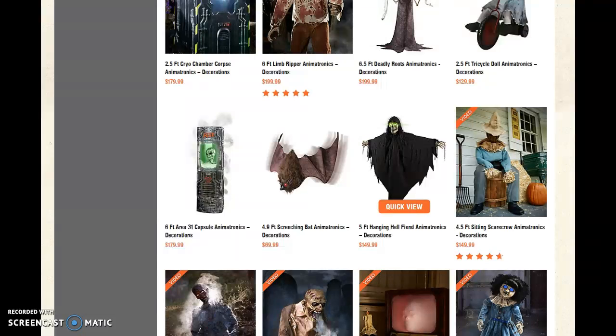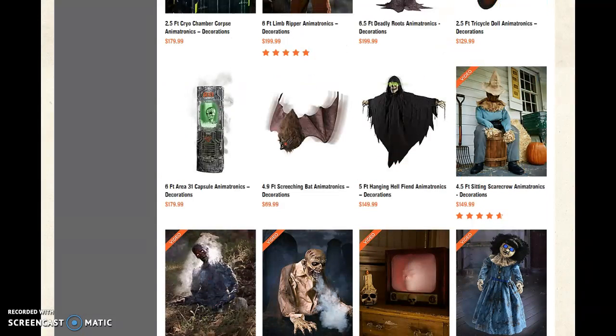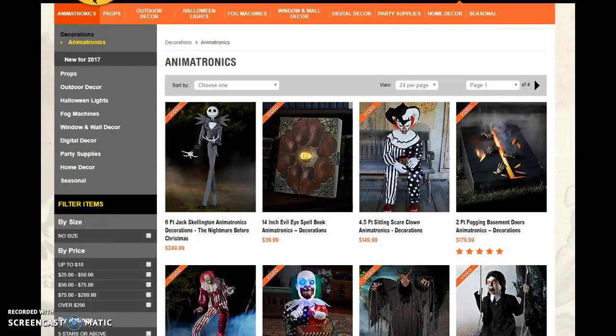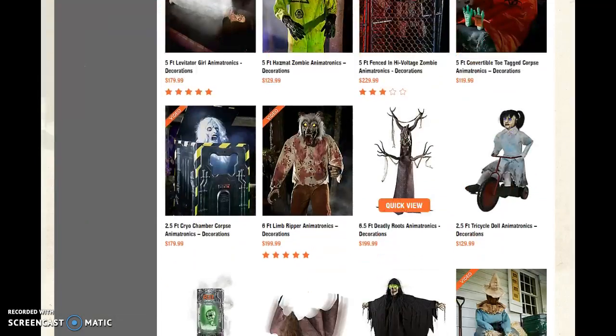So, you also look up here, Sitting Scarecrow is returning, which would be an awesome prop to see in stores. Unfortunately, speaking of which, Sitting Scareclown will not be in the themes, but it will be in stores from what I've heard, so that'll be pretty interesting.